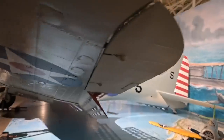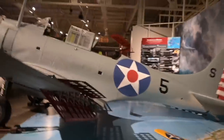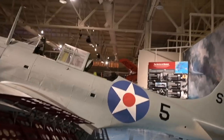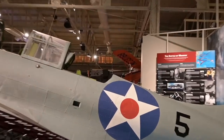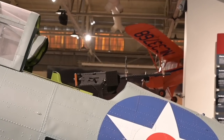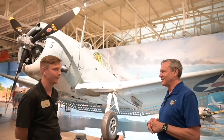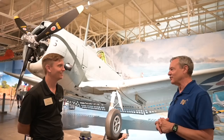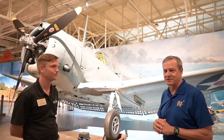We're going to show that in a second. But remember, these gunners were facing rearward, trying to shoot airplanes behind them. And you can imagine what that was like when they were in the dive. I can't even begin to imagine what this would have been like. It'd be a ride of a lifetime. A roller coaster like you've never experienced. Oh, a life or death roller coaster.